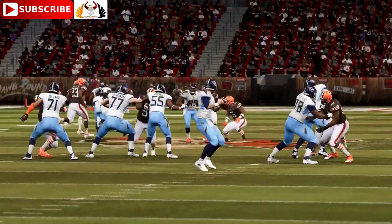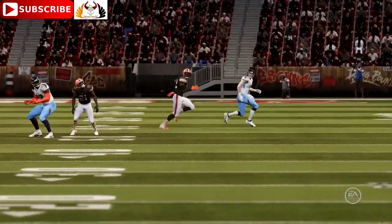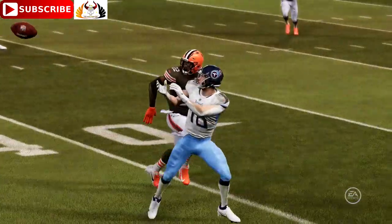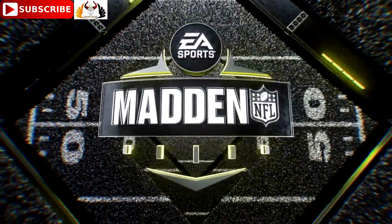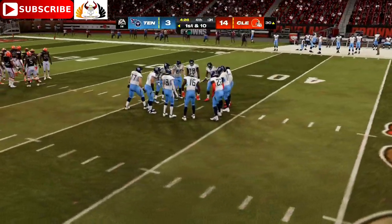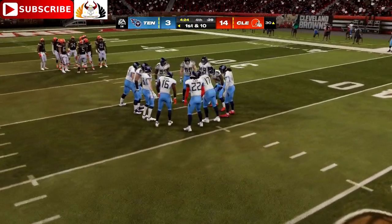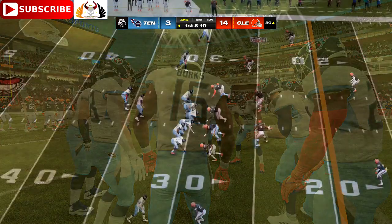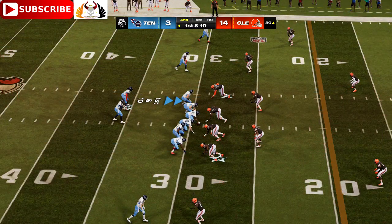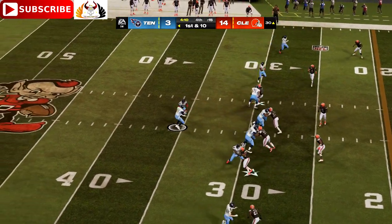They know that they need to get at least 3 here to get it back to a one-score game. But I can't imagine that in their huddle they're thinking at all about getting a field goal. They want to get into the end zone and then try and get the ball back again. So a 1st and 10 upcoming from Browns territory now at the 30-yard line.